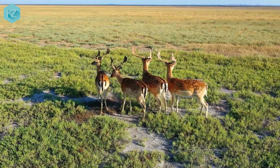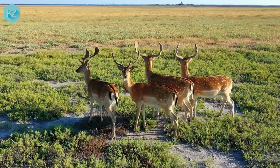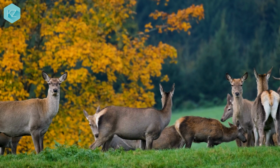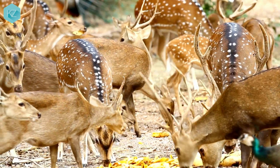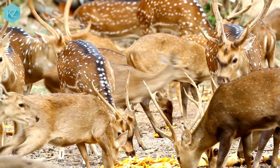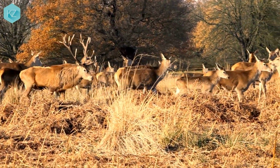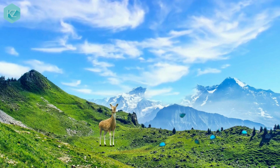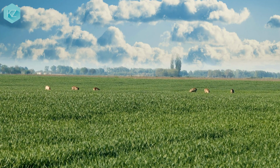Now that we have marveled at the physical attributes of deer, let's delve into their way of life and how they thrive in their environments. Deer are social animals, often forming herds or groups for safety and companionship. The size of these herds can vary depending on the species and the availability of resources. They are highly adaptable creatures, inhabiting a range of ecosystems such as forests, grasslands, and even mountainous regions. Each species has its own preferred habitat, but they are skilled at finding the best food sources and shelter within their environments.